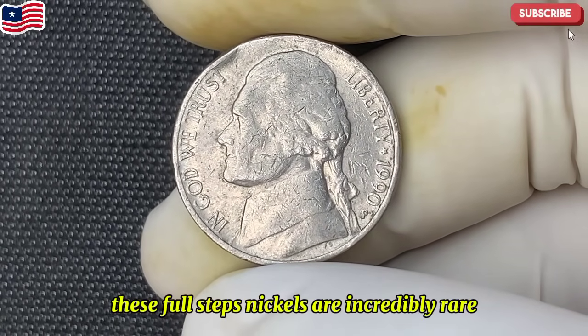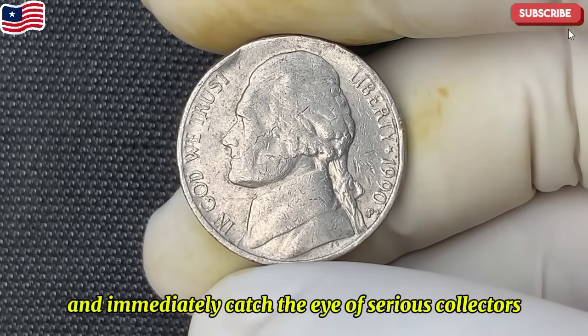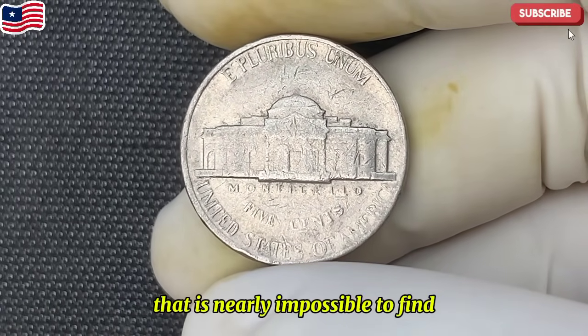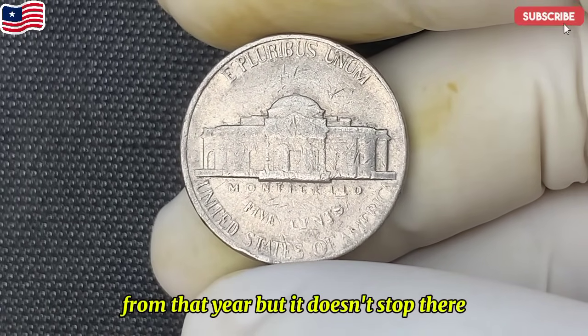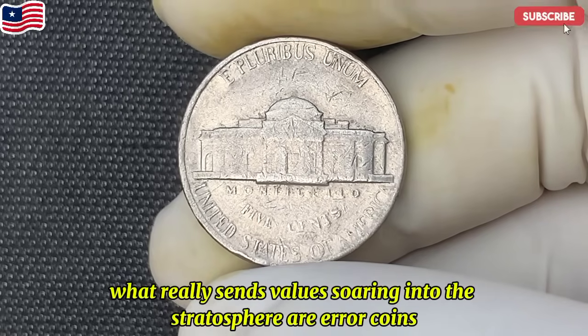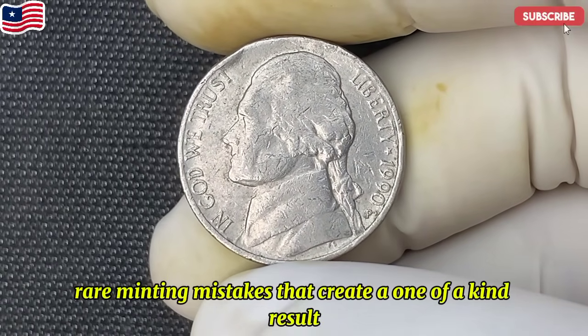These full steps nickels are incredibly rare and immediately catch the eye of serious collectors because they represent a minting precision that is nearly impossible to find from that year. But it doesn't stop there. What really sends values soaring into the stratosphere are error coins, rare minting mistakes that create a one-of-a-kind result.